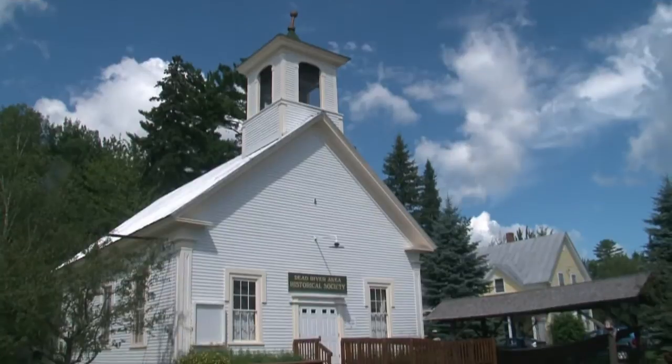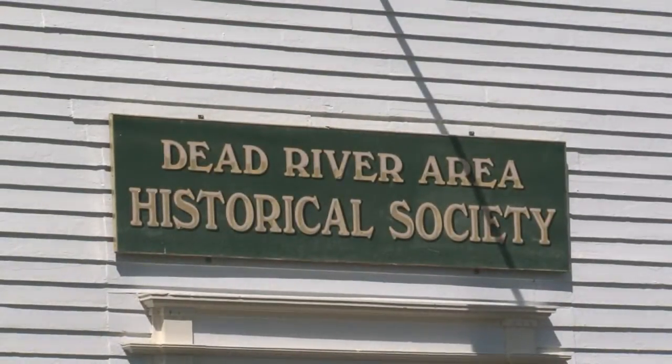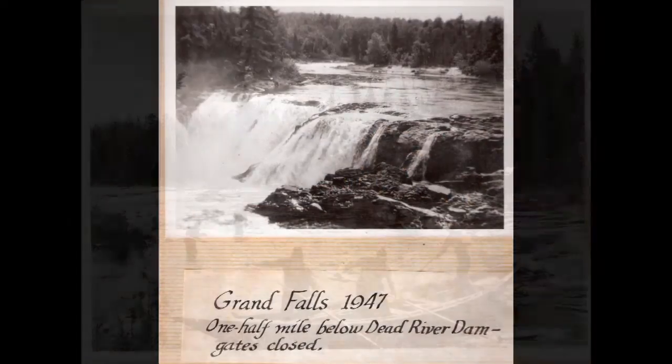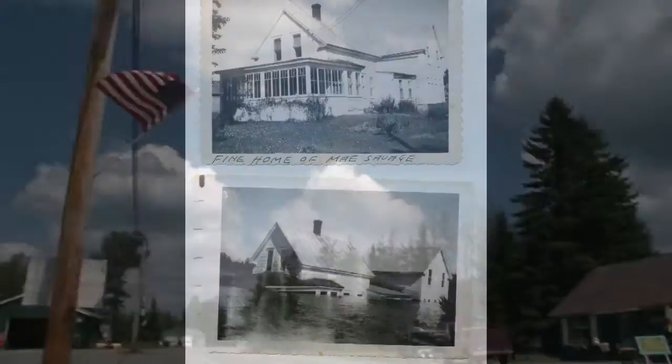At the head of Main Street is the Dead River Historical Society. Open on weekends in the summer and by appointment year-round, the wealth of local history packed into the former church is astonishing. Old logging and carpentry tools, memoirs of the lost towns of Flagstaff and Dead River, and hundreds of fascinating items that represent the rich history of the High Peaks region.